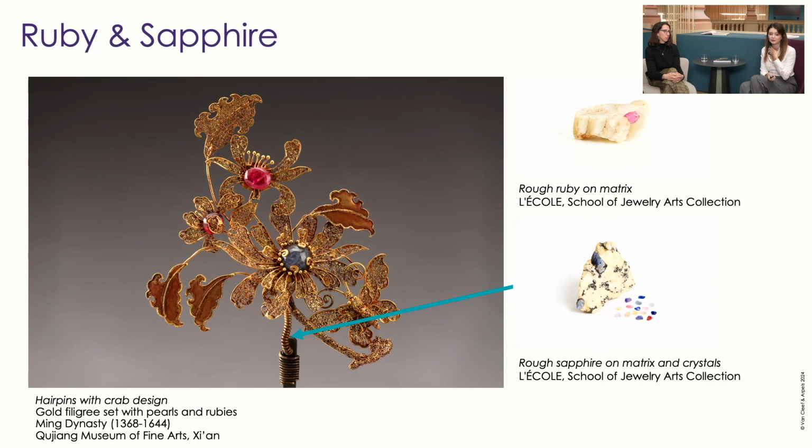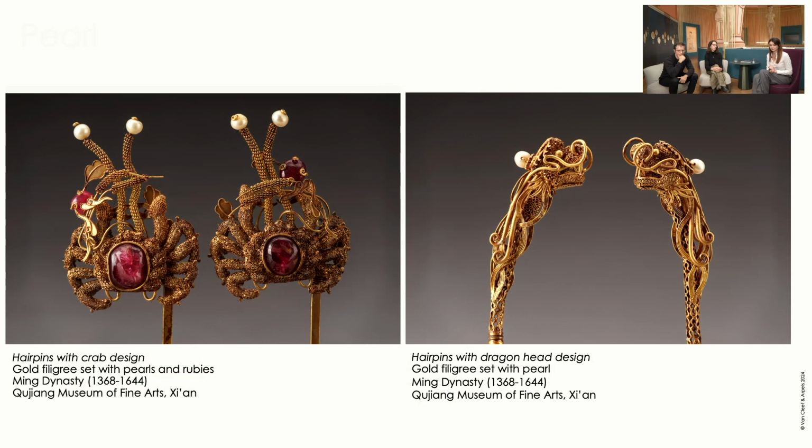So there are different pieces in the exhibition on which we can see, as you were saying, rubies, also blue sapphires. At that time, probably the blue sapphire may come from Ceylon, and the rubies maybe from Myanmar, that were important places at that time.